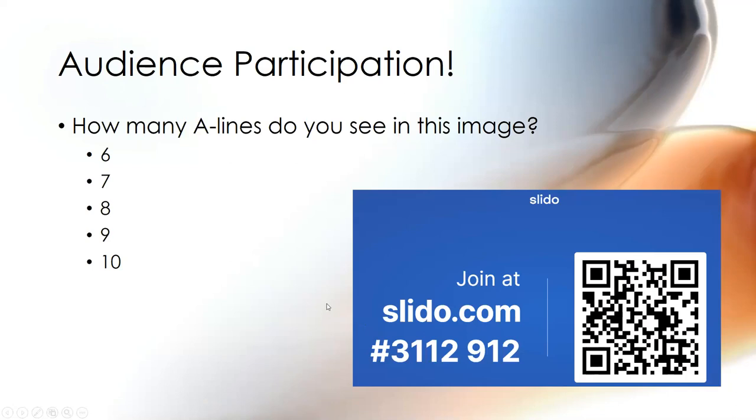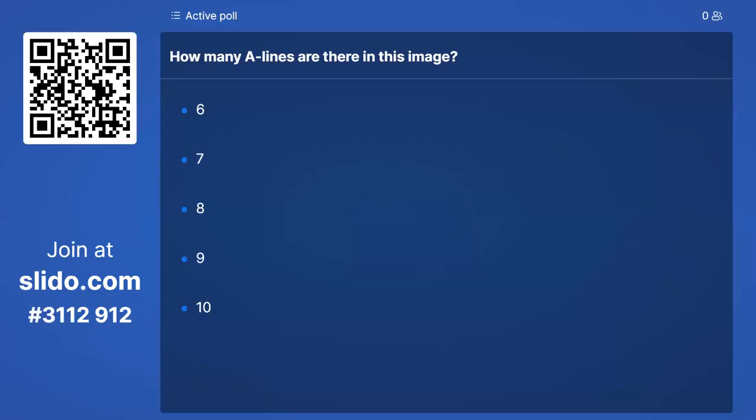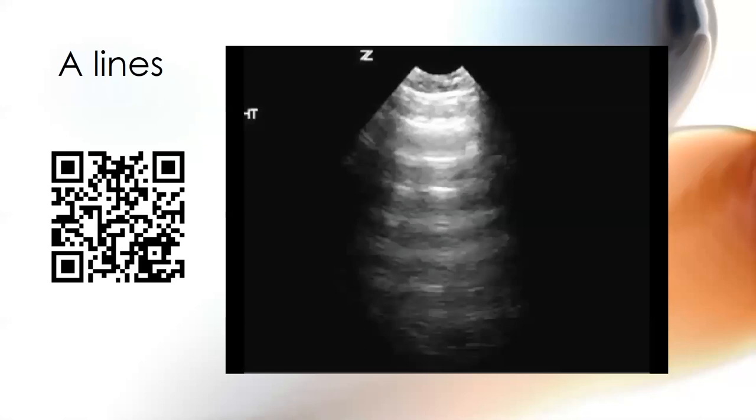All right, hopefully everyone's still awake, so join us for a question. How many A-lines do you see in this image, which you don't see yet? The choices are 6, 7, 8, 9, or 10. Oh, dang it, you don't get to see the picture. Hang on. Everyone close their eyes. All right. I'm going to leave this on here for a bit. I'll give you 1 minute. If you want to type your answer, feel free to type. You can scan the Slido QR code and we can see everyone's answers, but I'd have to go back a slide. Ooh, I got votes for 6, 7, 8, and 9 so far in the chat.